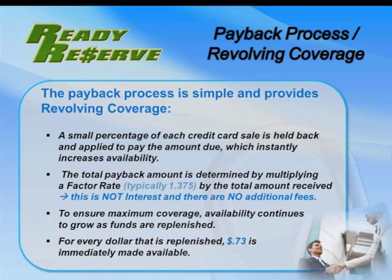Now let's talk about the cost of funds. And there are truly a number of ways to look at how we charge our clients for funds. Let's first begin with what we are not. We are not providing a loan. We are not charging interest.